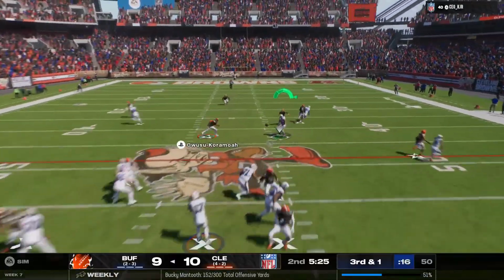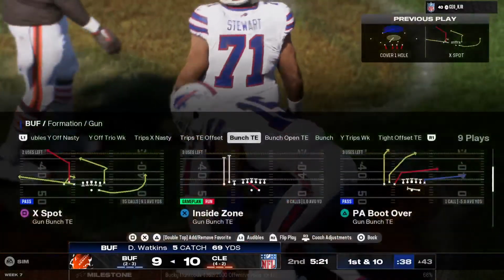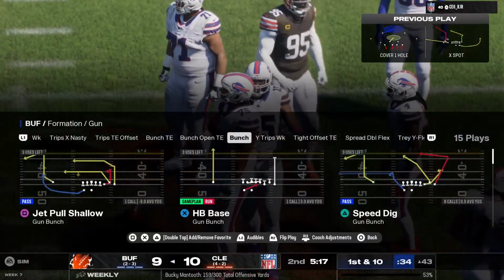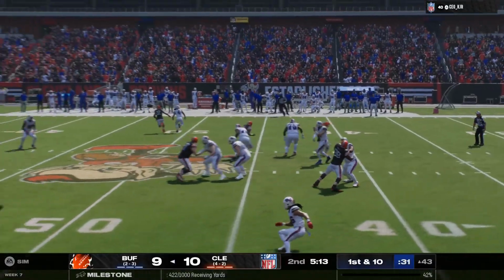Out of the gun, here's Allen. That's complete to Watkins. He is knocked down hard. Wow, they stopped him in his tracks, but he does have enough to pick up the first down.